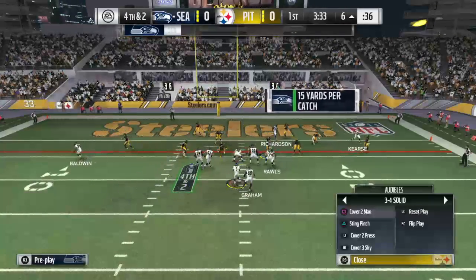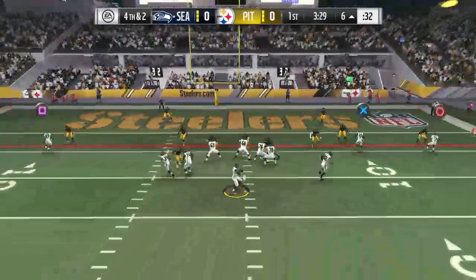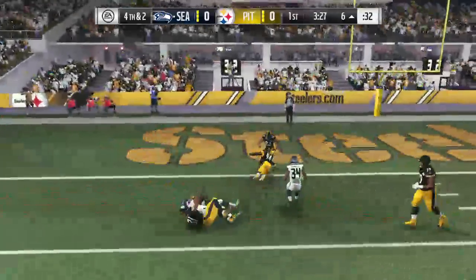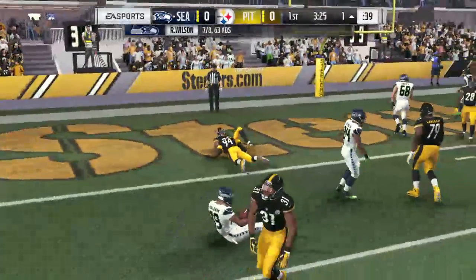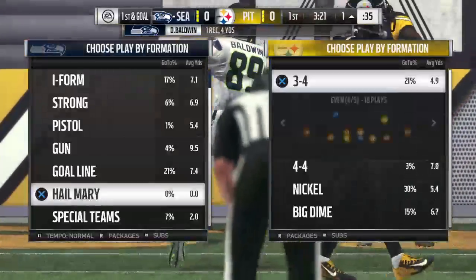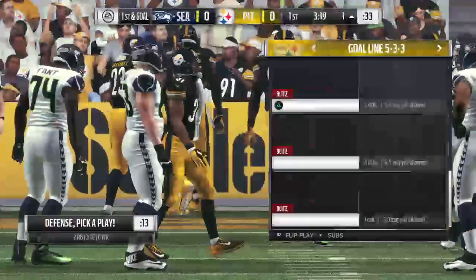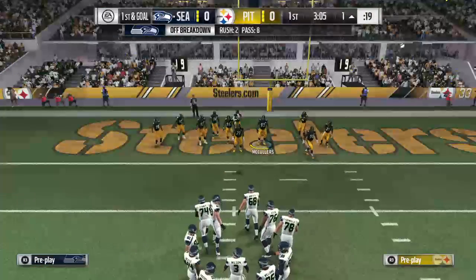And look at this. They're keeping the punter on the sideline. They're going to go for it here on the opening drive. Here's Wilson. He finds his man, Baldwin. It'll be a gain of 4. And the decision to go for it pays off. They've got a 1st and goal. I don't care how many times you tell the story, it never loses its luster for me.